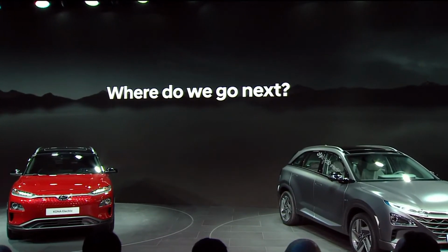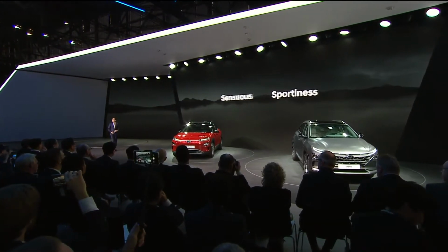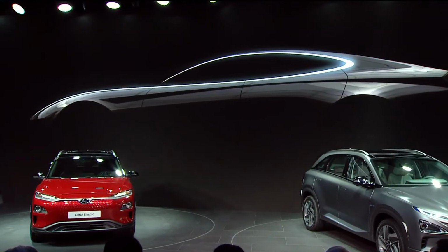This morning marks the beginning of a new era for Hyundai design. I'd like to sum up this new beginning in just two words: sensuous sportiness. This new theme for Hyundai design reflects our goal to build a beloved brand by creating vehicles with heightened emotional value. Of course, you might be wondering, what does that actually mean? Well, if a picture is worth 1,000 words, we have a treat for you. Ladies and gentlemen, our very special concept car, HDC-1, Le Fil Rouge.